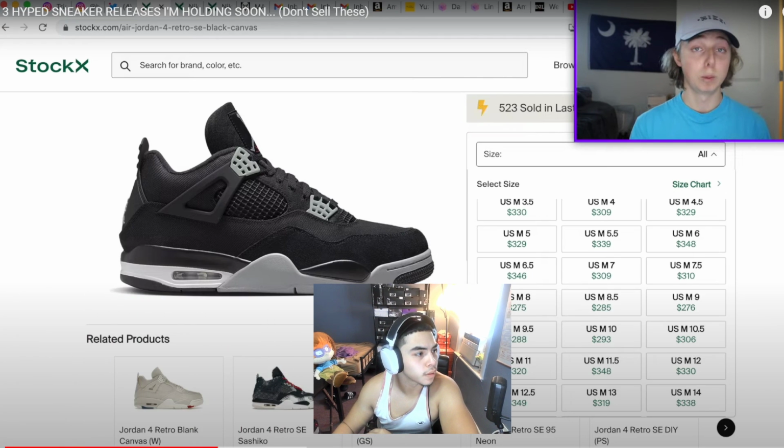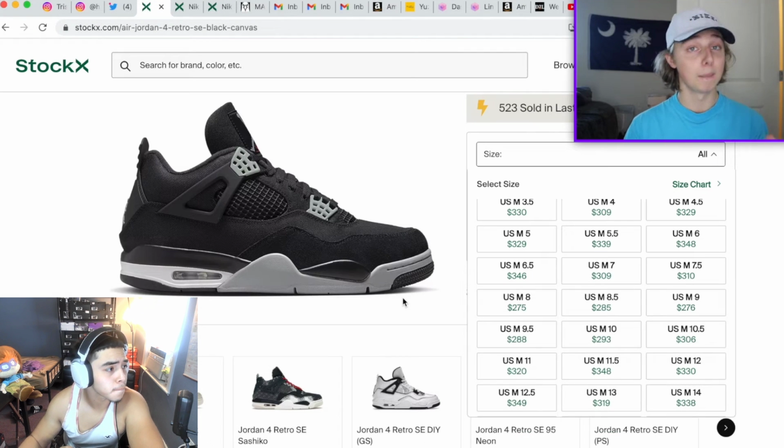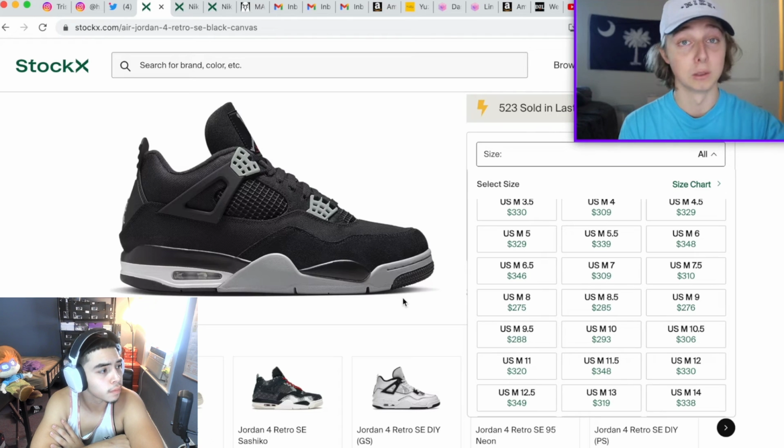I would wait a little. I heard they dropped these over there in the UK and stuff like that. I'm sure they dropped these as well. There's still a lot of pairs that have to come down the line, and that's only going to drop resale further, so there's no reason to really get too caught up.